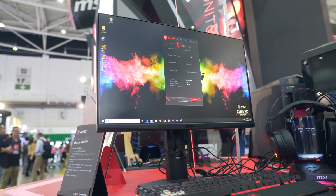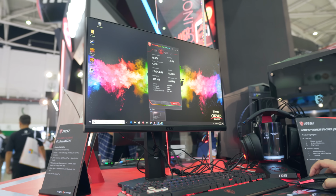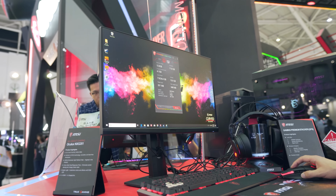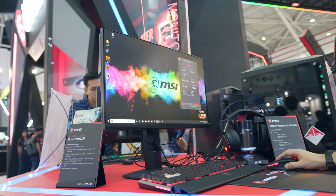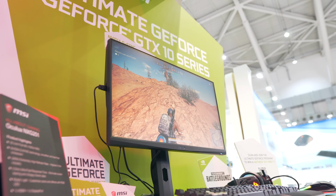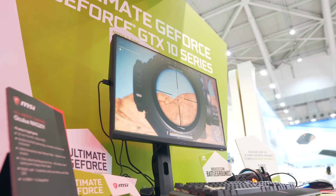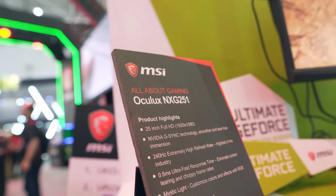No word on pricing yet on this one either, or a set release date, but I do have word that this one will release a little bit sooner than their 49-inch ultrawide that we looked at earlier. There is some subtle RGB illumination on the back of the monitor as well, but overall, it's just really nice to see MSI claiming back that sleek, simple look that a lot of us want from a gaming monitor, but still in a product which boasts some very decent specs.